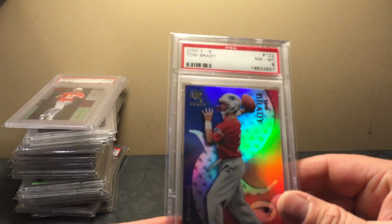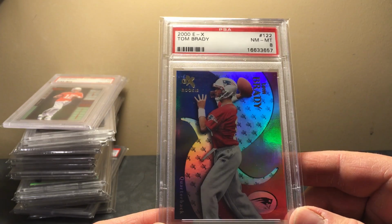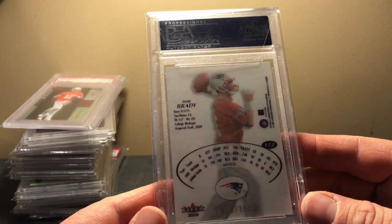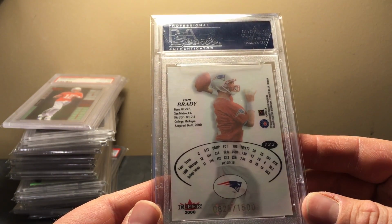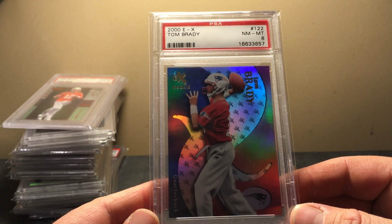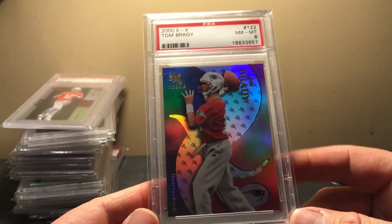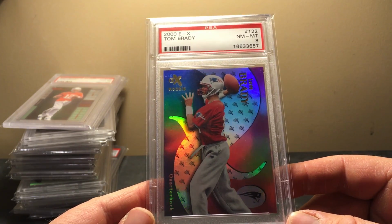Here's the EX. Now this is the highest grade I could find in my storage boxes of this card. I think I only had a couple of it. So this is the EX out of 1500. This was a very cool set when it came out. So PSA 8. This is also very tough. I think a couple PSA 10s have sold for around 1500 to 2000 of this card. So the EX out of 1500.